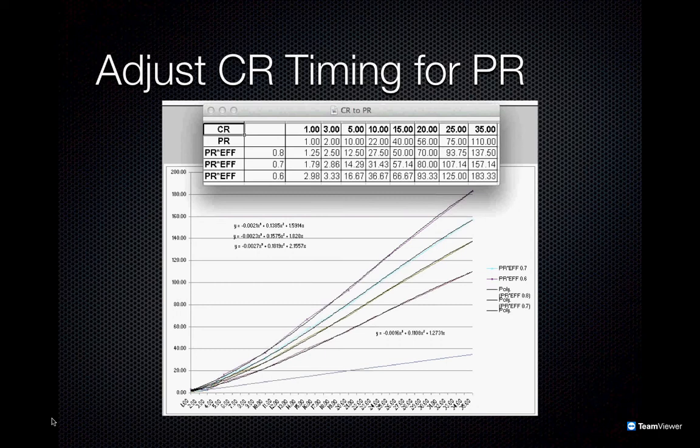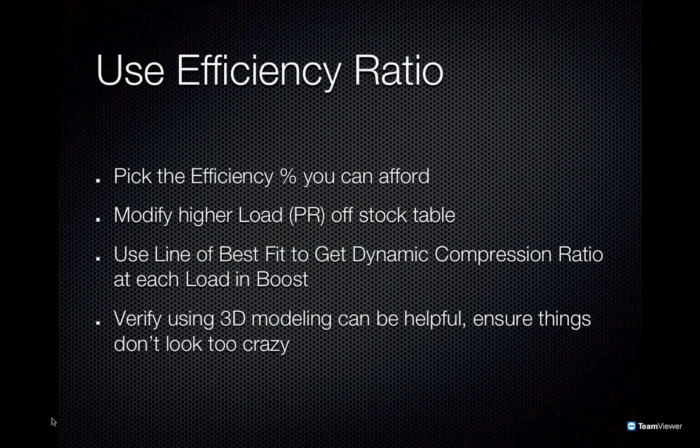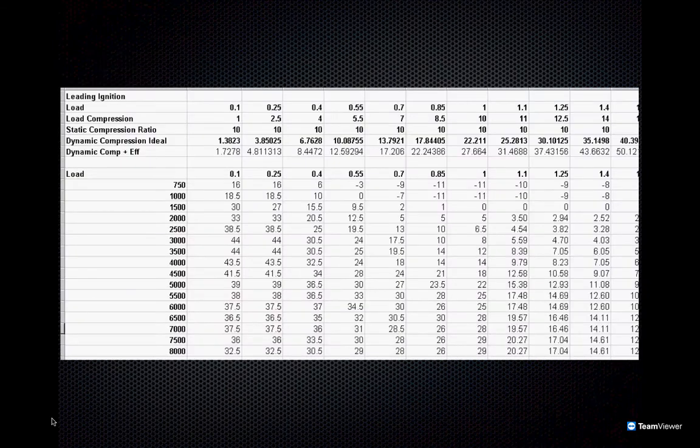If you're feeling less aggressive, you can just use a different efficiency ratio. If you want to be less aggressive, use 60. The less efficient you make your system in your design, the more timing you'll have to take out of it. Like I said, pick the efficiency that you can afford. You modify your higher load pressure ratios off of the stock table. Okay, you use that line of best fit to get the dynamic compression ratios at each level in boost. And then you can verify using 3D modeling to help ensure things don't look too crazy.